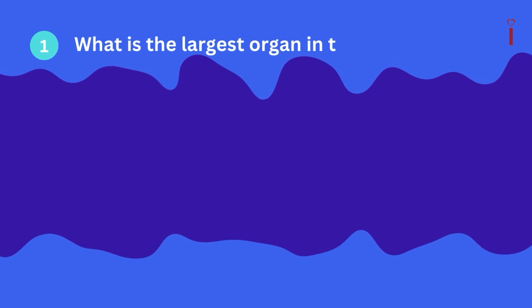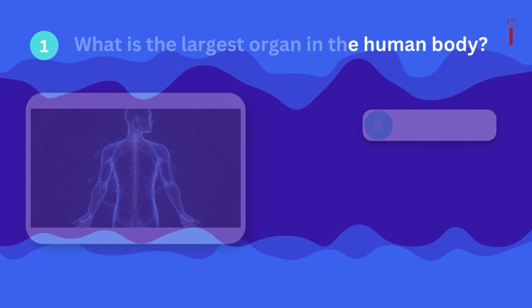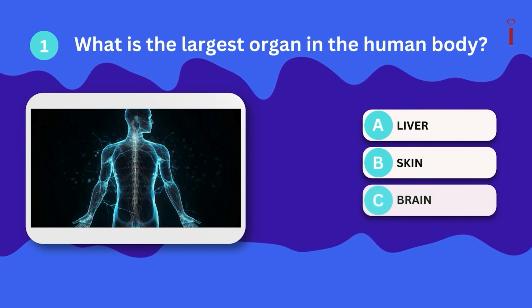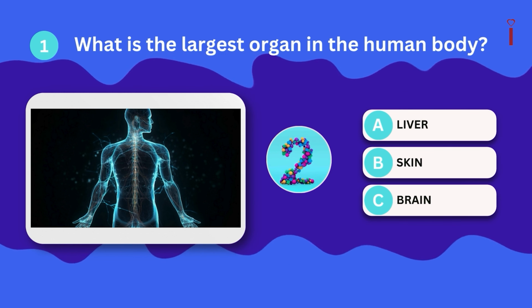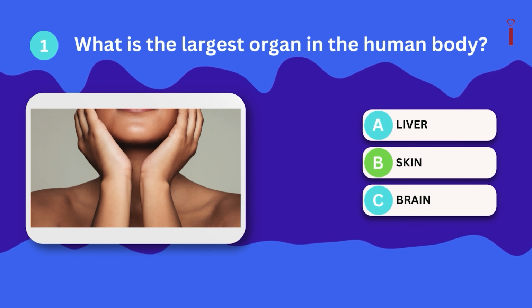Let's start. Question number 1. What is the largest organ in the human body? A. Liver. B. Skin. C. Brain. Correct answer, skin.